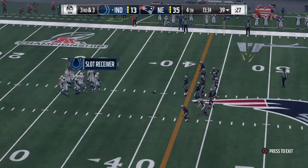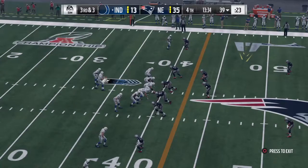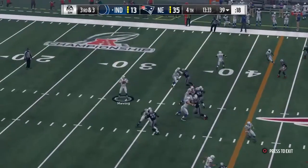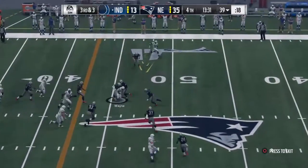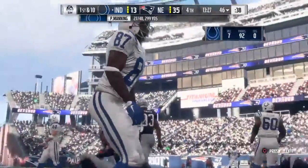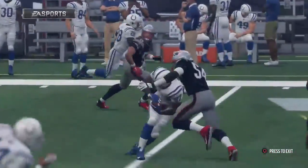And the offense looking to pick up the first down after the second down incompletion. Here we go now. He'll look to throw. And he comes back with one complete. And he brings this up to the 46. Good enough for the first. It's a 7-yard gain there, and it's good enough to move the chains.